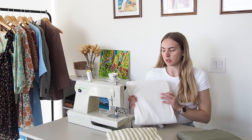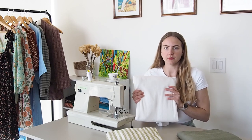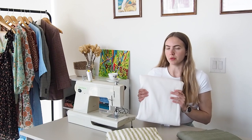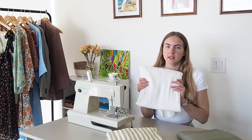This fabric is really great because it's extremely stretchy, four-way stretch, and it's really soft and comfortable on the skin, and it's also fairly breathable as well because it's bamboo. And I like that the white is very opaque.